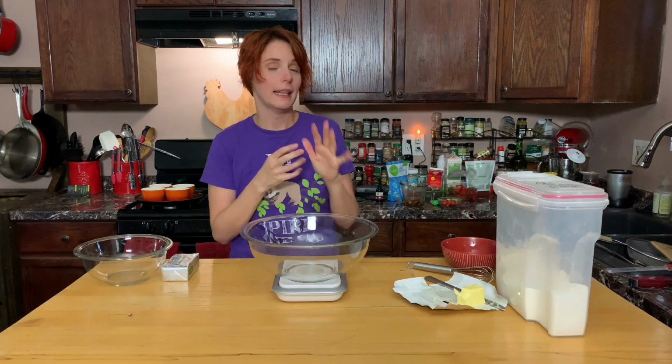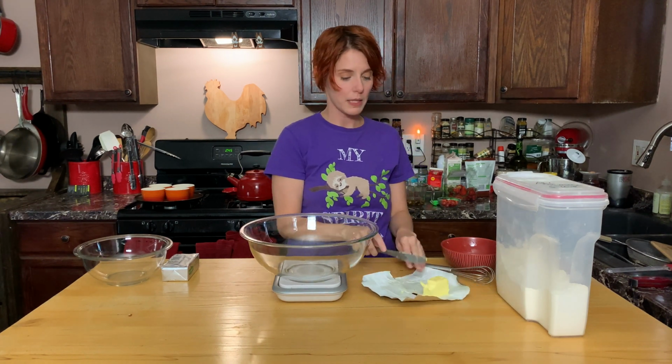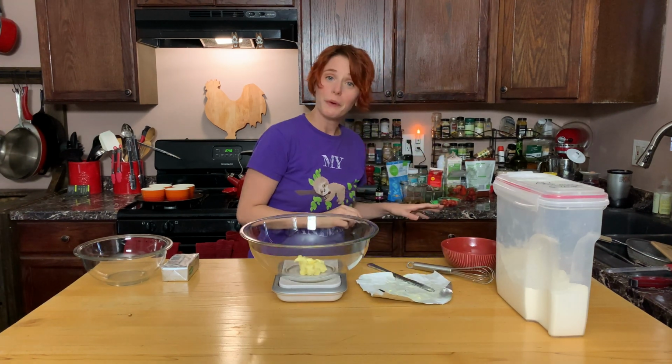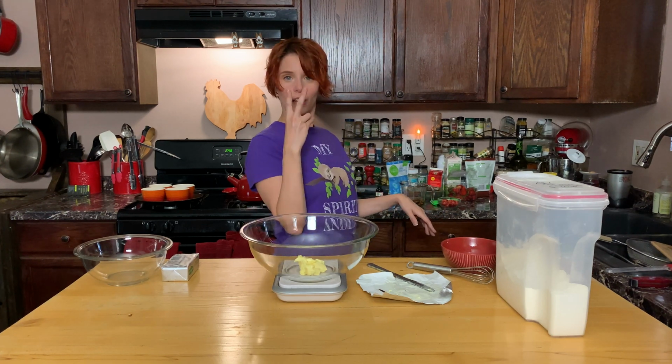Gigantic bowl. In this bowl, we're going to measure out 50 grams of softened butter. So I'm going to see how much this is. Oh, it's going to be close. We're only going to need like 2 grams of butter. 3 grams of butter. Huh. Oh, nope. Just kidding. 2 grams. Called it. Nailed it.